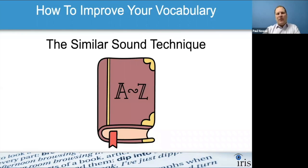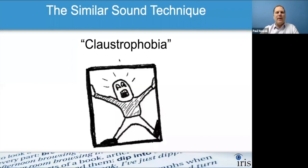Also, there's a similar sound technique. I'm just going to go through these pretty quickly because I know we're going over time. This is to memorize vocabulary. Claustrophobia. Now, I know a lot of you already know what this means, but what if we were teaching a kid? The similar sound technique helps you remember through sound.